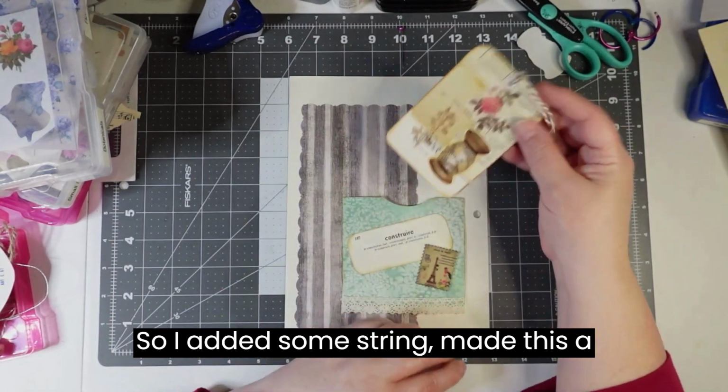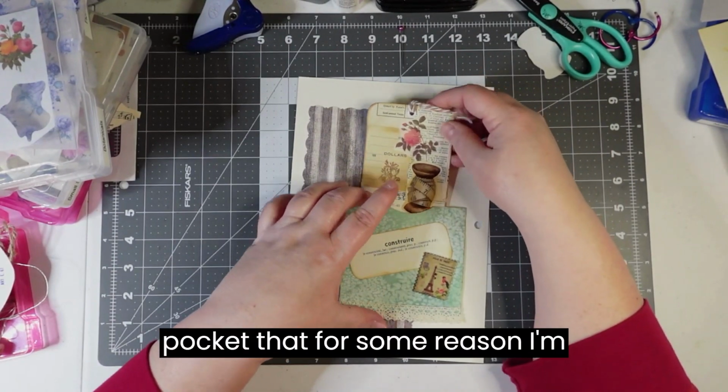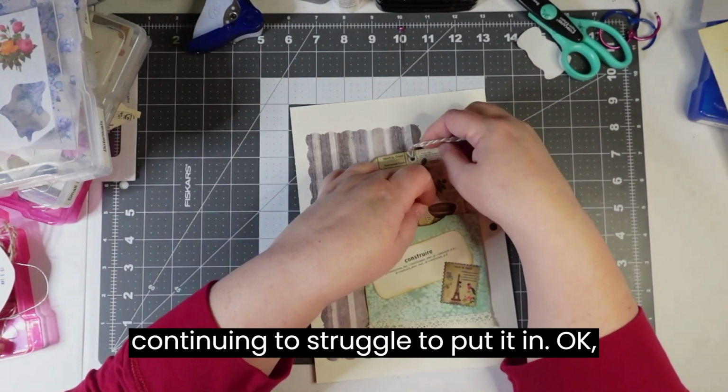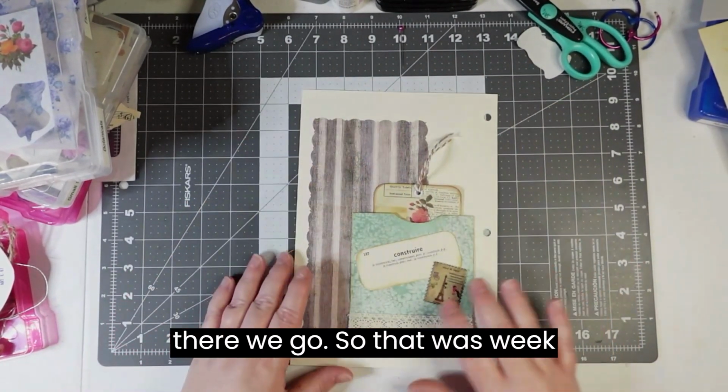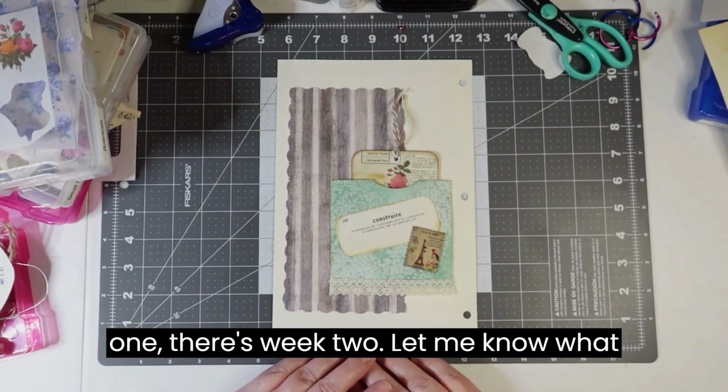So I added some string, made this a little tag to fit in my pocket that for some reason I'm continuing to struggle to put it in. Okay, there we go. So that was week one. There's week two.